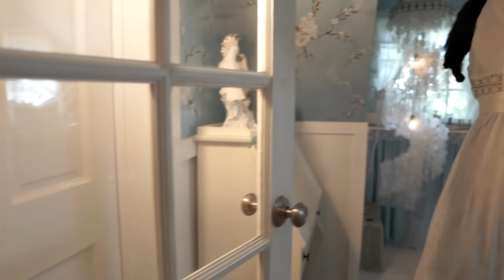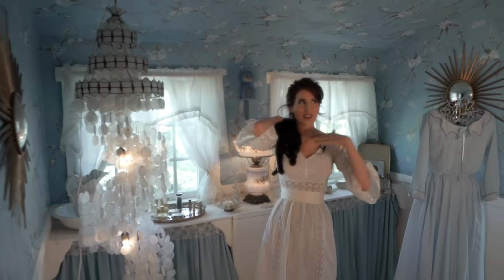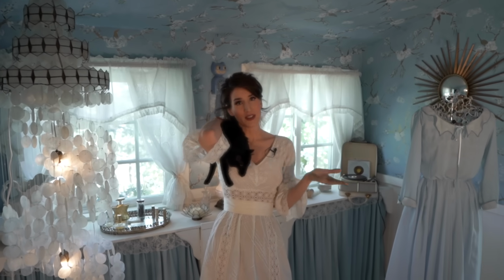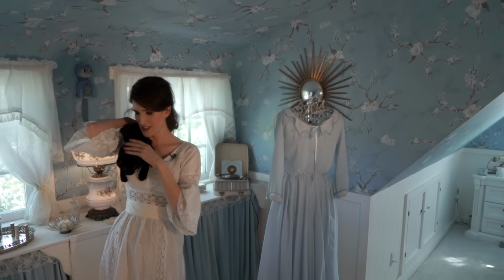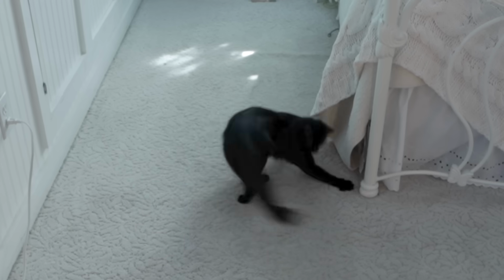Come on in. So this is the top of the house. We're going to start from the top, work our way down. This is the master bedroom. It's the only room on this floor. And because it is at the top, all the walls are slanted in. This is Werewolf. I adopted her just a couple months ago, and she's gone into her teen years, and she's crazy.